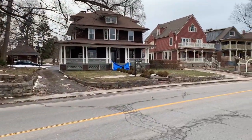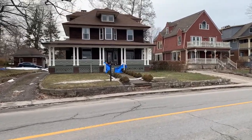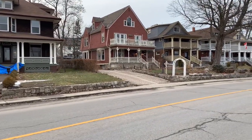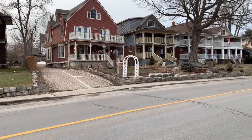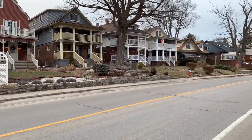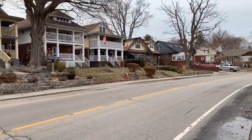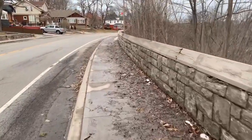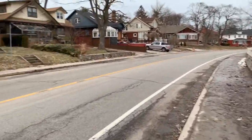There's another bed and breakfast right here. Lion's Head Bed and Breakfast. Another nice big place. All these houses look really nice. Another one right here, Redwood. So yeah, that's kind of one reason I wanted to take you down here so you can see that. This side of the sidewalk isn't the best. There's a lot of leaves and snow. It's not quite cleaned up yet.